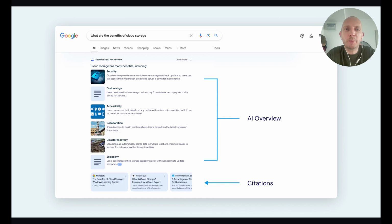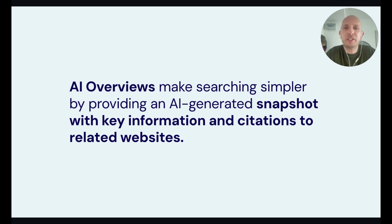There are still some opportunities to get traffic here though, as Google is also citing the websites from which it gets its information. So if users want to learn more, they can browse the websites in the citations under the AI summaries. And of course, Google is still showing the regular search results further down the page. So in general, Google says that AI Overviews make searching simpler by providing an AI-generated snapshot with key information and citations to related websites.